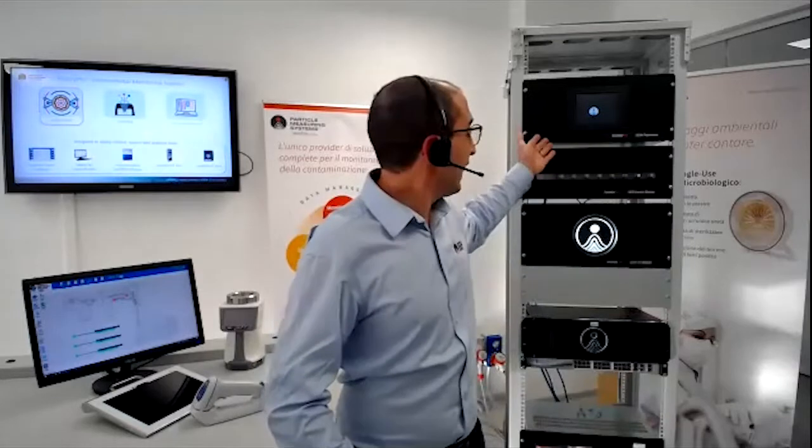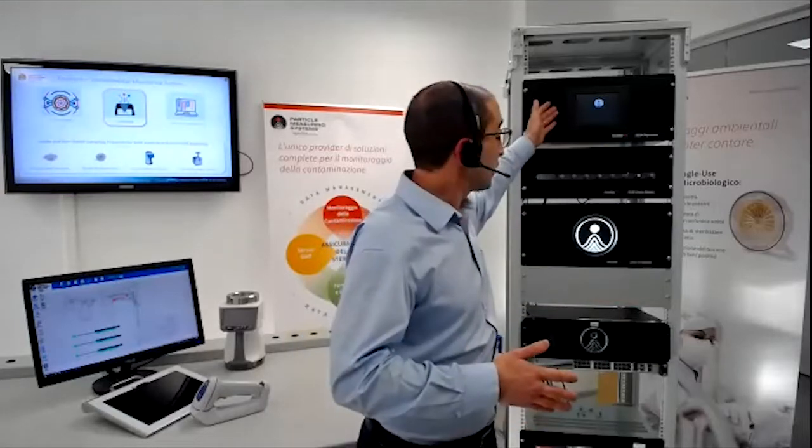Okay, so I see that you're standing next to a Facility Pro system. Can you give me an overview of what you're showing now? Absolutely. This one next to me represents the core of our FMS system and includes a processor module, which is this one on the top, and is the brain of the entire system to which all the components are connected.